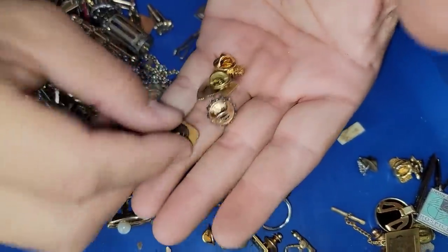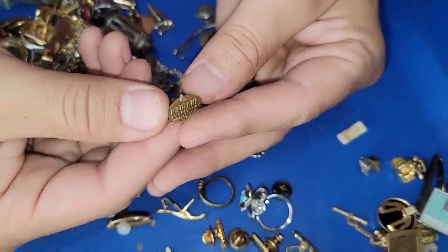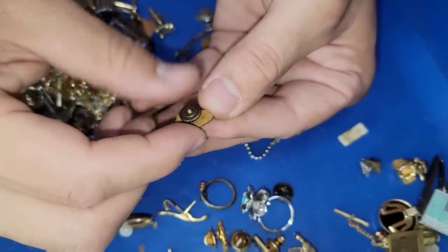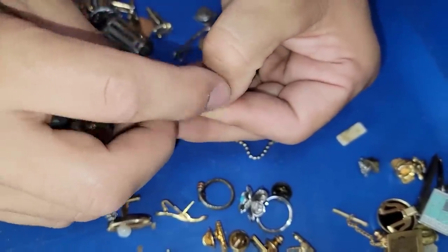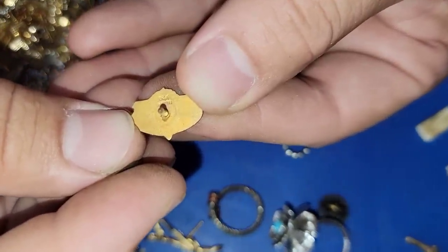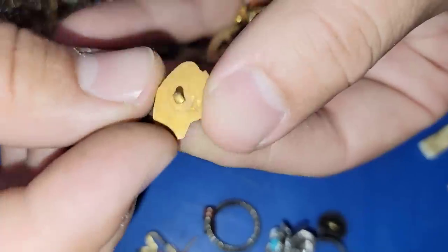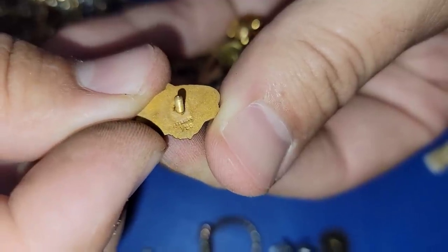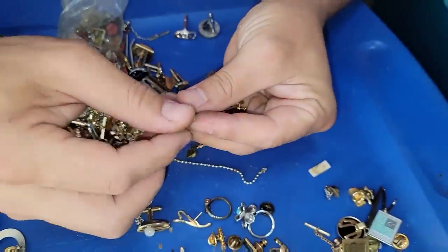Okay, we got more pins. This one looks like gold. A years of service pin. Usually your years of service pins are gold. They put gold in them. That was kind of your gift for service. And there it is right there, and it is marked. It's upside down. Can you read it? Elite 120, okay, I think. Just guessing.